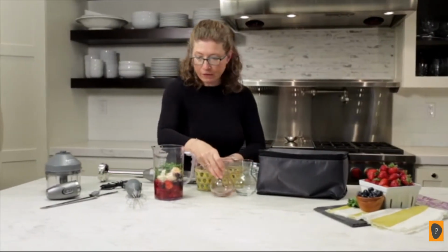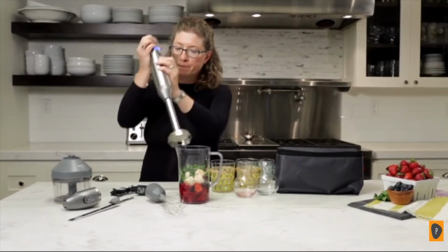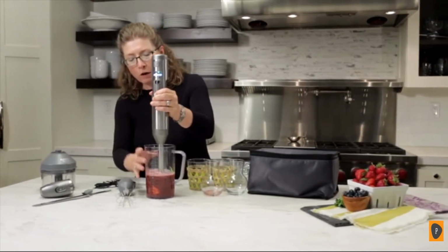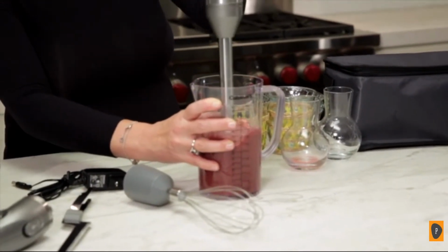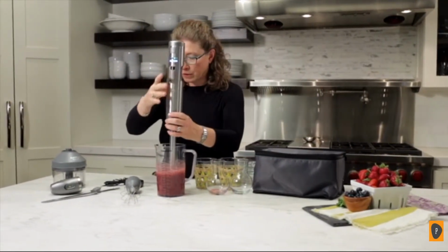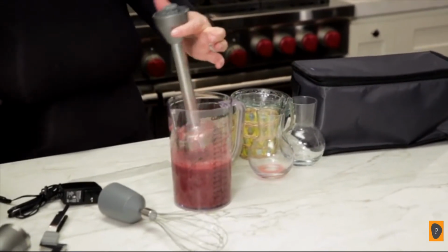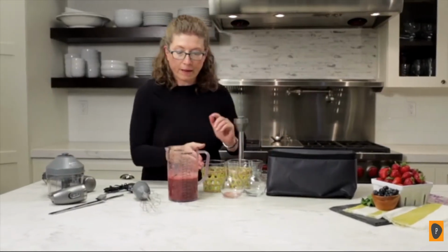And then we're just going to use the handheld blender and mix it up really quick and easily. Remember, to turn it on, you need to press the lock and the power button. And then once you have it on, you can take your finger off the power button. Okay, so what I'm going to do is remove this by pressing the button in the back like I showed you. And I'm just going to put it in here so we don't make a mess on the counter.